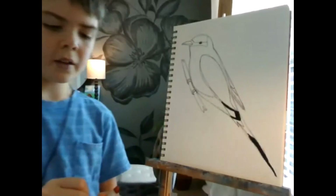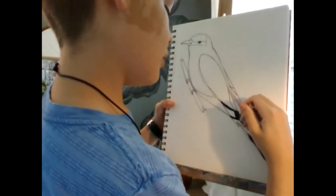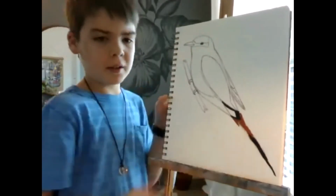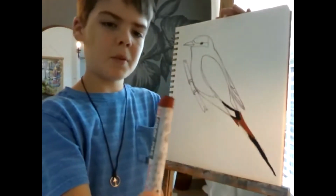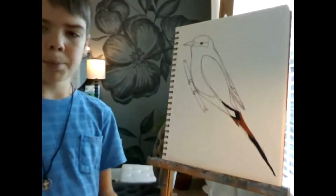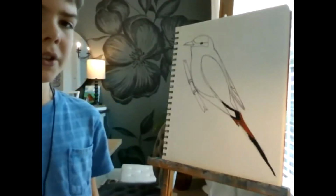Okay, now we're going to get a reddish brown. And I'm going to color all of this, the spike that comes out, and all above the tail until that black pattern. A reddish brown? Yeah, it's like a mahogany color. That's perfect, Giovanni. It's like burnt orange, like the color of what we used for the belly of the robin. Kind of. That's a great color, Giovanni.